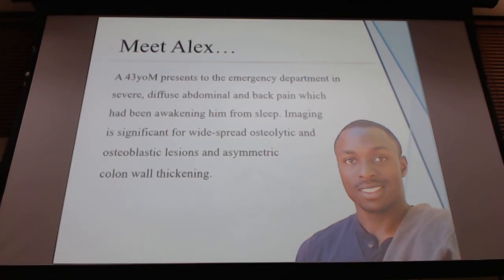So take a second, think about, does he have any red flag signs? What is this pointing to? What type of pain is this? What is the generator of it? And then what would be your treatment approach based on this? Just share with the partner that you're sitting near. What type of pain, what red flags?